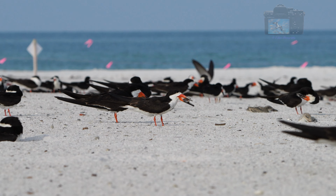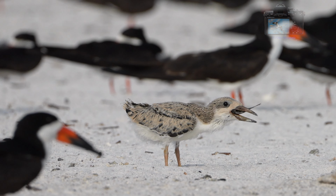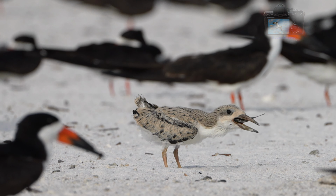That Mama Skimmer is still looking for her baby. These little guys just amaze me in how they can swallow a whole fish like that. Mama Skimmer is calling to her baby now. She still can't find him.